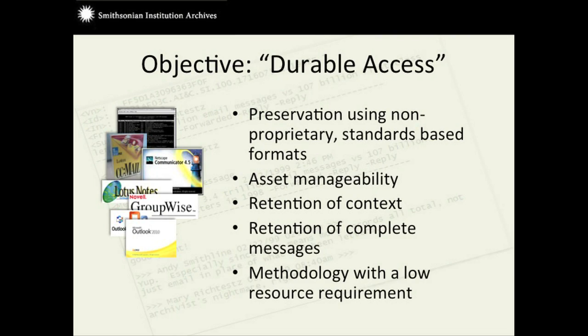Our objective is durable access, so we want to use non-proprietary, standards-based formats. We want it to be manageable. It was very important to us to keep the context. That meant any kind of organization that somebody had done with their accounts reflected something important, something of value, and we wanted to be able to retain that. We didn't want to lose any of the information that was in the actual messages, even if you didn't see that information on the screen. And we wanted it to require a low amount of resources.